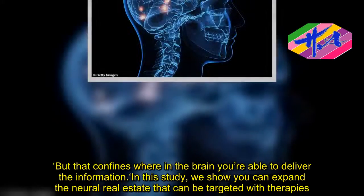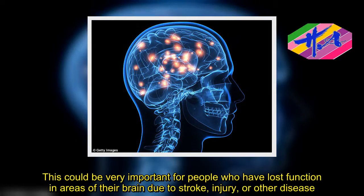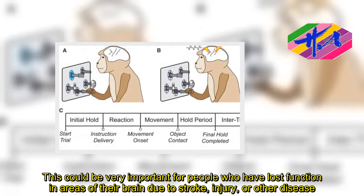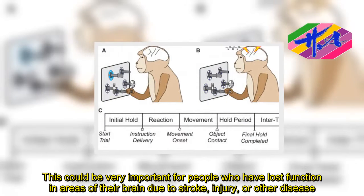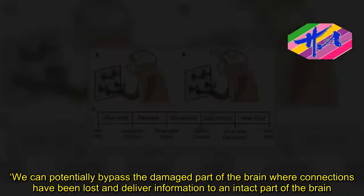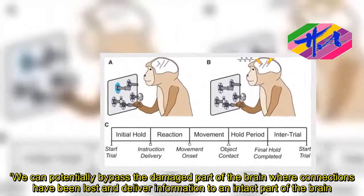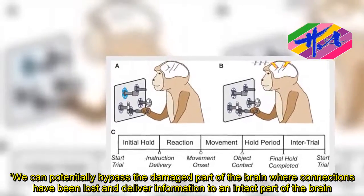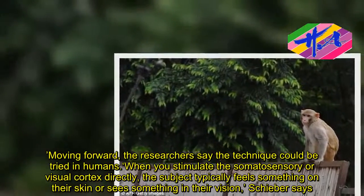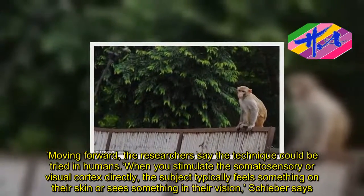This could be very important for people who have lost function in areas of their brain due to stroke, injury, or other disease. We can potentially bypass the damaged part of the brain, where connections have been lost, and deliver information to an intact part of the brain. Moving forward, the researchers say the technique could be tried in humans. When you stimulate the somatosensory or visual cortex directly, the subject typically feels something on their skin or sees something in their vision, Schieber says.